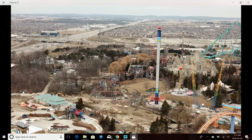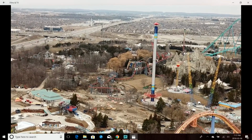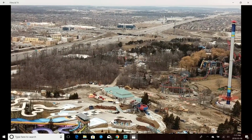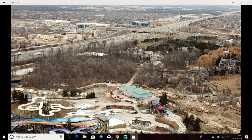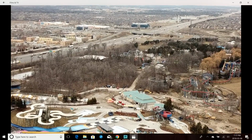Wait. What is this weird yellow machine here? I just realized that it looks really weird. What is that? It looks like an excavator, but it has a weird... Oh, I see, it's just parked. It's the drill for the footers. I don't know why that looks so weird. I should have known that.